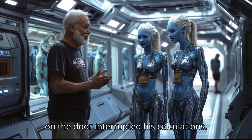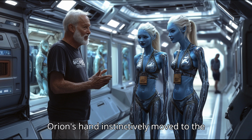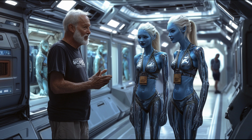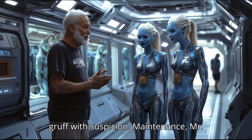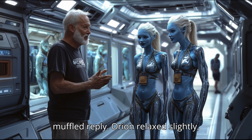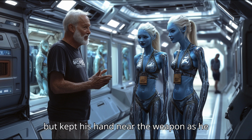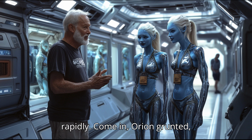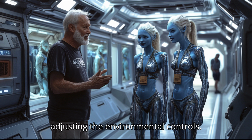A knock on the door interrupted his calculations. Orion's hand instinctively moved to the blaster concealed beneath his work vest. "Who's there?" he called, his voice gruff with suspicion. "Maintenance, Mr. Blake. Routine systems check," came the muffled reply. Orion relaxed slightly, but kept his hand near the weapon as he opened the door. A lanky Vorik stood there, multifaceted eyes blinking rapidly. "Come in," Orion grunted, stepping aside as the alien began adjusting the environmental controls.